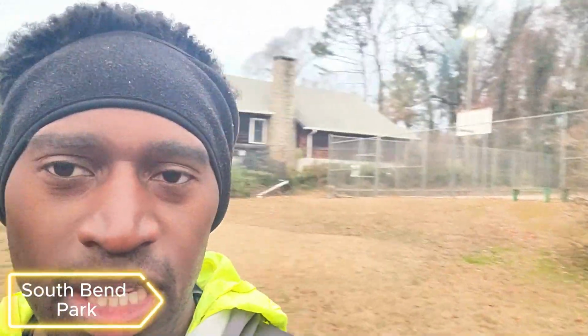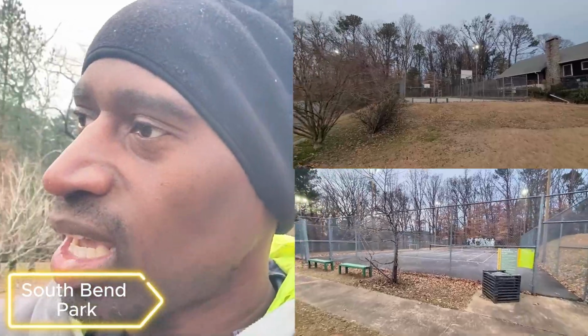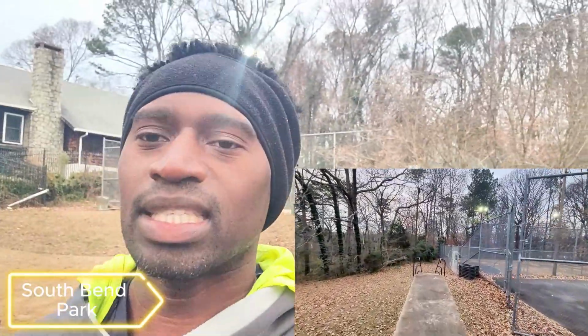There's a lot here to see in South Bend Park. There is a basketball court, as you can see right behind me. There is a tennis court. There is a soccer court that they have over here that looks like they turned in from the tennis courts. There's a lot to see over here.